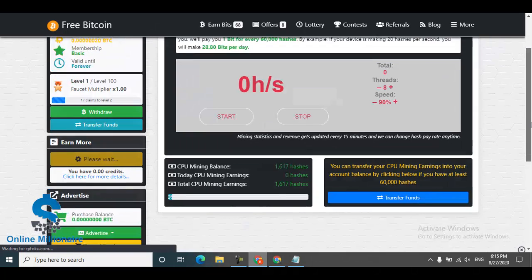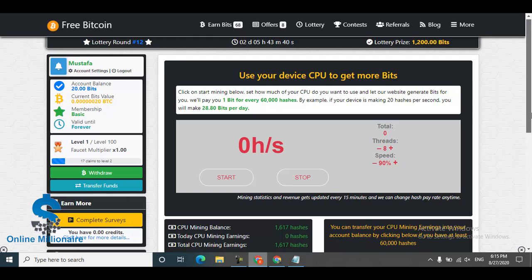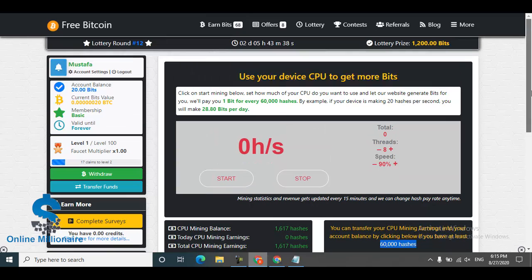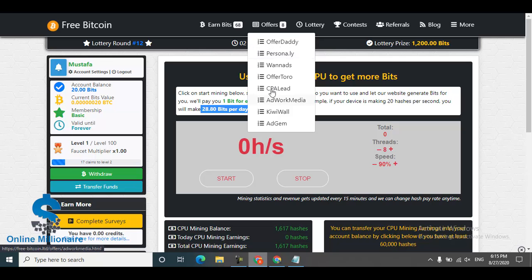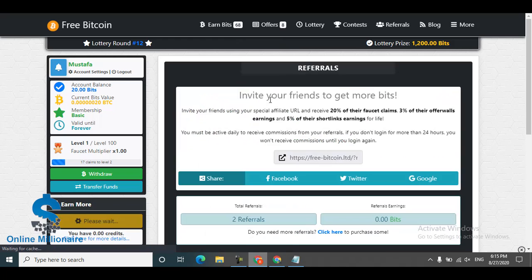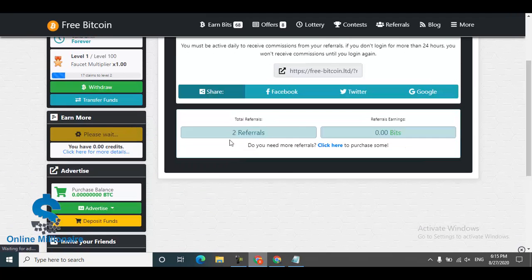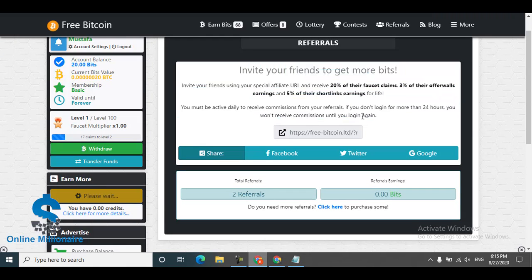For CPU mining, just start this one and wait until you earn this much hash, and this much hash is equal to 1 BTC. Daily you can earn this much BTC from CPU mining. After that, there is the offer wall where you can complete offers, and you can refer your friends and earn much more crypto with your referral link. Right now I referred 2 people, but I didn't earn any crypto. This is all the information about your referral link, and this is your referral link.